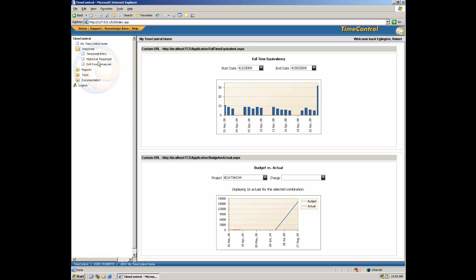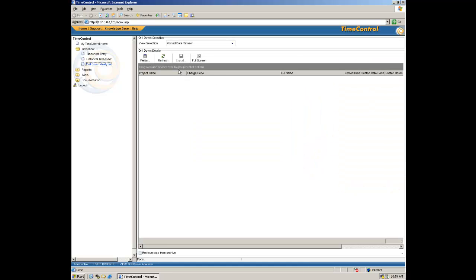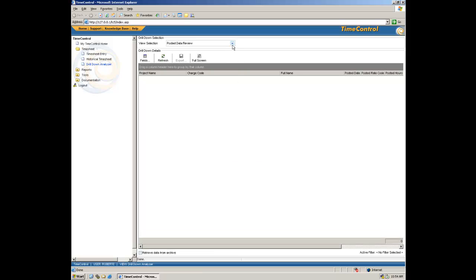things that were planned. The executive can also look at information in an ad hoc format, and that is, and this is just asking me if I want to continue letting someone else log in as me, but I can enter information in an ad hoc format.